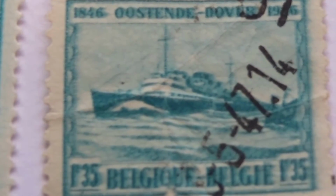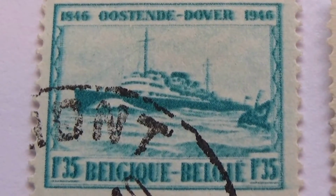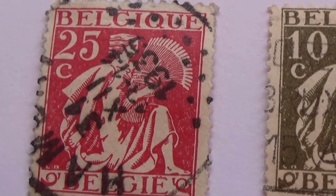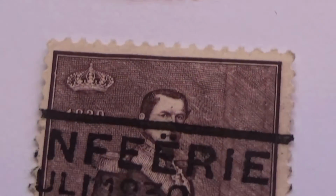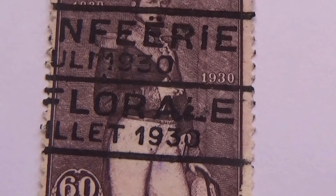See this one here, you don't see the details of the ship as well because it's more used. This one you can see really nice. 1846 to 1946. Alright, and then this one here, 5 cents. And we have a 10 and a 25. See, it says 1935 on that one. So that gives you an idea of the year of these type of postage stamps. And this one here says 1930. Stamped by the post office, 1930, and the stamp also says 1930. That's a 60 cents.